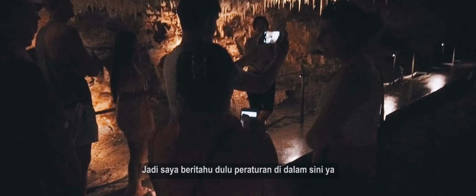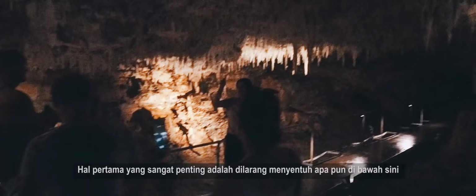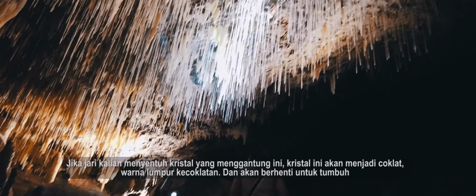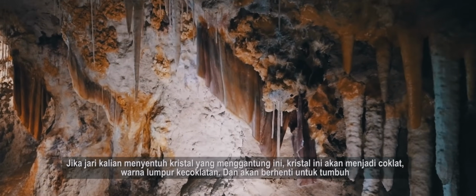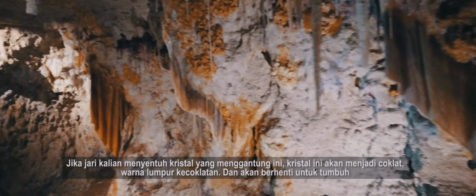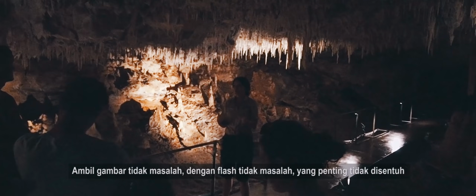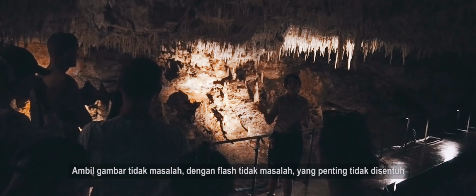I close it. Thank you for that. Okay, now there are a few rules while we're down in the cave. The first and most important rule is that we do not touch anything while we're down here. The oils from your fingers, if they touch that crystal, they turn it brown. Really ugly, muddy brown colour, and they stop it from growing. So really important we don't touch. Photos are fine, flash is fine, just no touching.